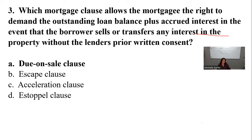And the answer is due on sale clause. When you get to the state exam, every single person is going to have a question on mortgage clauses. You're either going to have a question that's the due on sale clause, which is this one, or the acceleration clause. And some tests have both questions, which is what you want because it's good, easy points that you can pick up. So listen to this, it's super important.